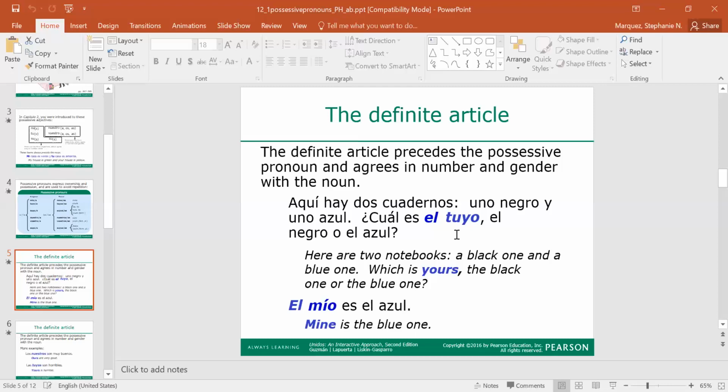So the person answers and says, el mío es azul, or el mío es el azul. Mine is the blue one. So we have mine, mío. We have it preceded by its definite article, el. Both of these, the definite article and also the possessive pronoun, are in their masculine singular form for the same reason as up above, which is because we are referring to the notebook, el cuaderno, that is masculine and singular.